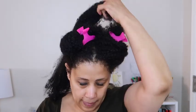So, after I do 4 sections, then I just take one down and then I split that section and put the oil on it. So yeah, just section it off again and pin that part up. And then I just take the oil, put it in my palm, rub it together, and then just rake it through. And as I'm raking it through, I'm also doing a light detangle at the same time.